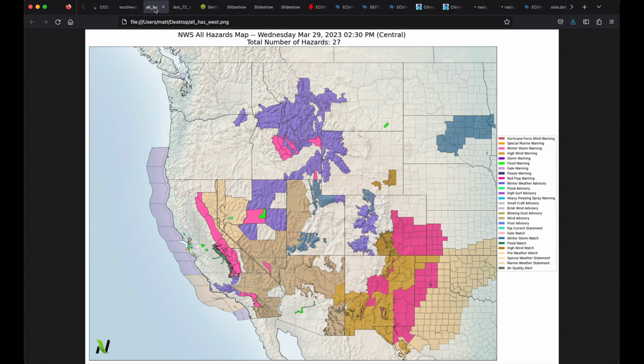We take a quick review of current hazards out from NOAA as of this afternoon. There are those winter storm warnings in this pink color, really all the way up and down the Sierra Nevadas. We even had flood watches posted for the foothills of the southern Sierra Nevadas, an area where we have unfortunately seen a lot of flooding in 2023 already. That will continue, as will some of these flood advisories localized to areas across the valley.